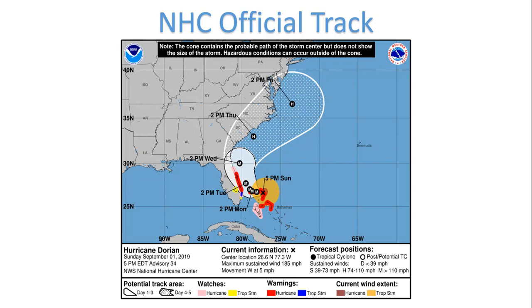Now, as of 5 p.m., you see where the X is. That's currently where Dorian is sitting right now, moving only 5 miles per hour to the west. The M indicates major hurricane. A major hurricane has winds greater than 110 miles per hour. So if you see the M symbol, that means the storm still has greater than 110 mile per hour sustained, not including gusts, sustained or consistent winds.